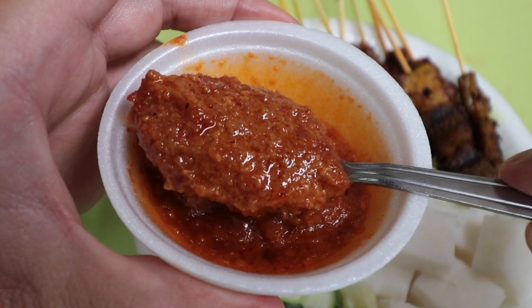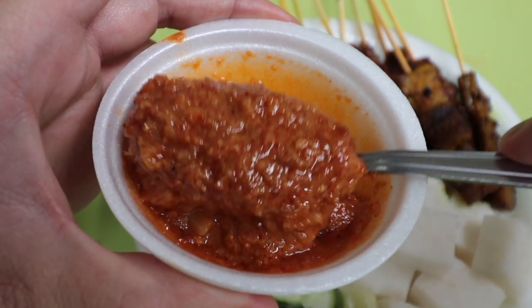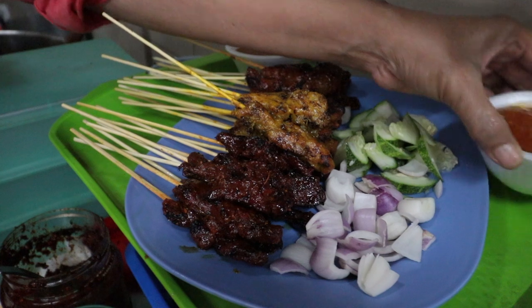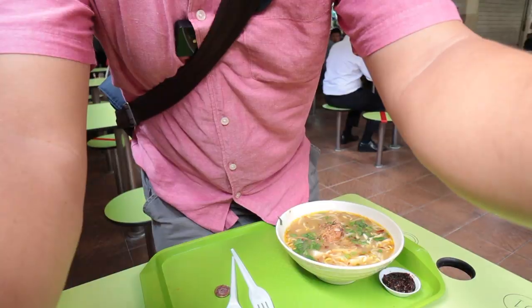The satay sauce actually taints the sweetness a bit because the satay sauce has a lighter flavor than the satay itself. So everything balances out. So in short, I would say the satay is very good, but you need to eat it rather quickly. If you leave it, it's going to be not as soft lah. It's going to dry out. The satay here is very good. It's just that it can be a little inconsistent. So bear that in mind.